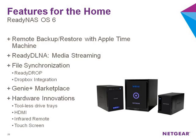As far as features for the home are concerned, one of the major innovations with the latest generation of ReadyNAS is the ability to remotely back up your data from any Mac device using the Time Machine utility. So for those of you that are Mac users, you know that if you travel away from your backup destination, your only option for backing up data is to use a cloud service such as iCloud.